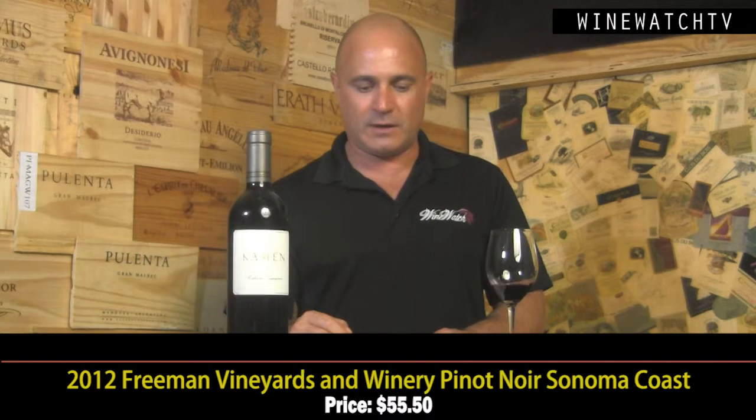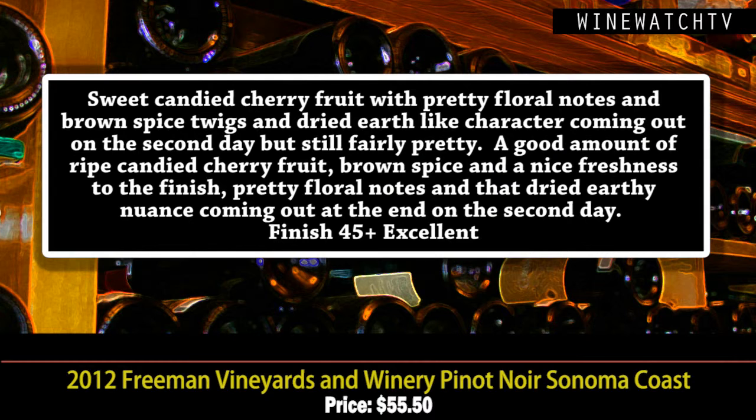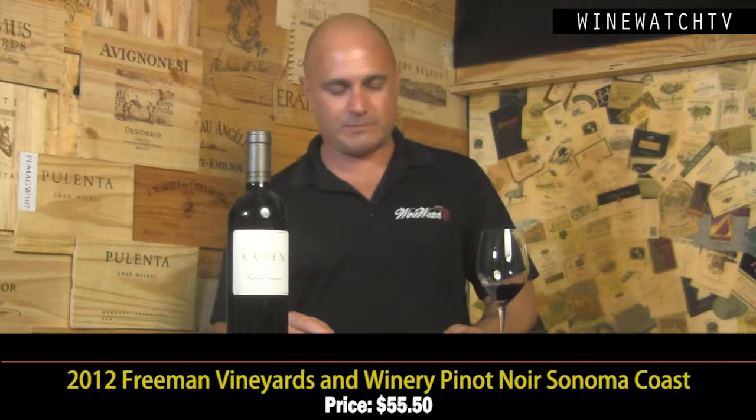This is the Sonoma Coast, and it's Helenthal, Thorne, Campbell, and Harmony Vineyards, and it has a lovely bouquet, sweet candied cherry fruit, pretty floral notes, some brown spices, kind of twigs and dried earth coming out on the second day, though, this wine. Very good amount of ripe candy cherry fruit on the tongue, that brown spice, and a nice freshness here, but like I said, that kind of dried earth and twiggy note coming out on the second day, but still excellent juice, and a little bit more expensive, $37. Well, $55. Hoo-ah. All right. Good Pinot's not cheap. Cheap Pinot's not good, usually.